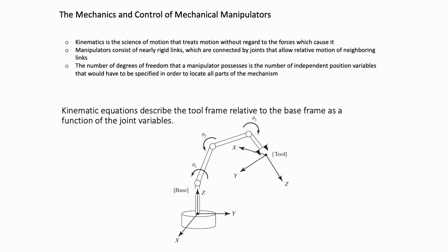Again, kinematics is the science of motion that treats motion without regard to the forces which cause it. Manipulators consist of nearly rigid links which are connected by joints that allow relative motion of neighboring links. The number of degrees of freedom that a manipulator possesses is the number of independent position variables that would have to be specified in order to locate all parts of the mechanism. Kinematic equations describe the tool frame relative to the base frame as a function of the joint variables.